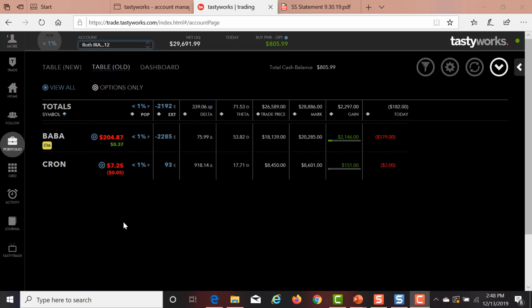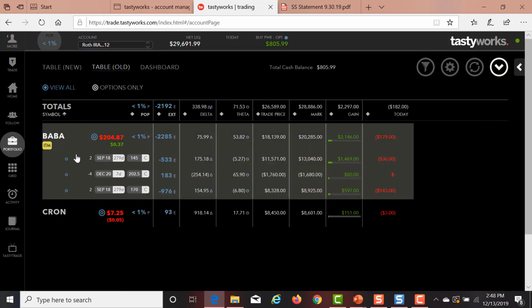Okay, it's 2:48 on December 13th, Friday the 13th, and we're going to take a look at what happened with Alibaba. As you remember, when Alibaba opened up this morning, it was 204.50. Now it's 204.87. And when you looked at the 200 and the 202, it was looking like I was going to lose about $900 on one and $300 on the other.